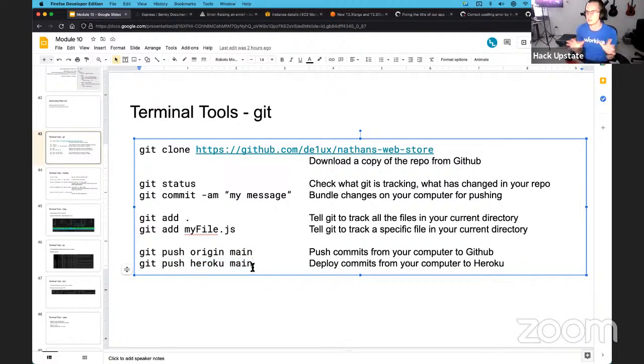And again, just a reminder, it does behave a lot like Git. So you need to commit before you push to Heroku, just like you would need to commit before you push to GitHub.